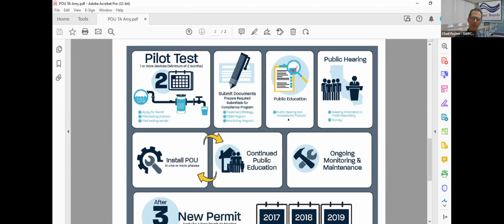Pilot testing, right? You want to choose a certified device that is certified for performance around the contaminant that you're talking about. And then do a pilot test because all waters are unique. And that is a best practice. This is usually going to last maybe two months. It could last longer. Again, working with the DDW district office to see what makes sense is the right step.